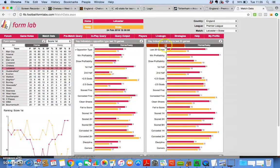And this one now is their last 20 games. So as you can see, win profitability, we already know because we checked it over here. Leicester are doing very, very well. They've won 11 out of 20, and they're minus £7.66 to a level stake.